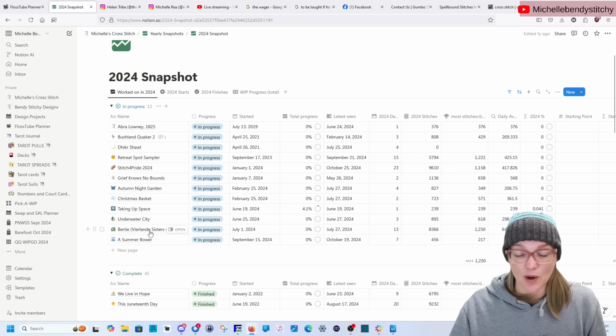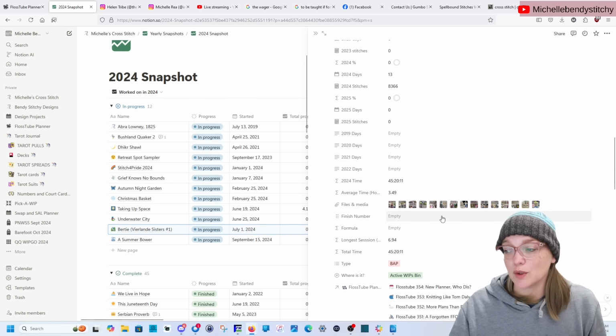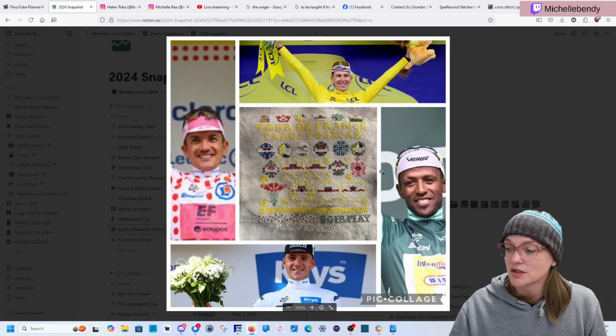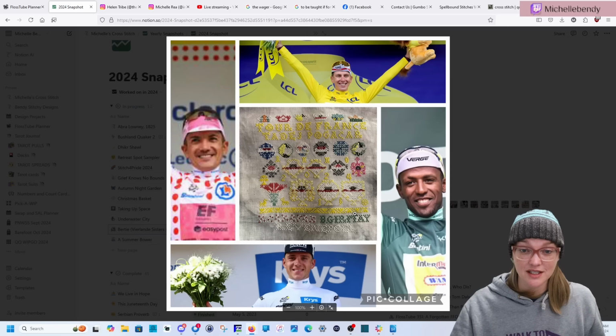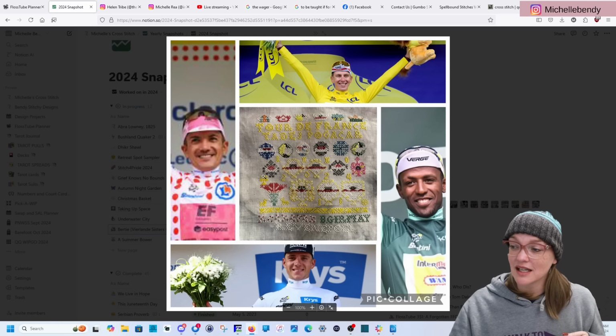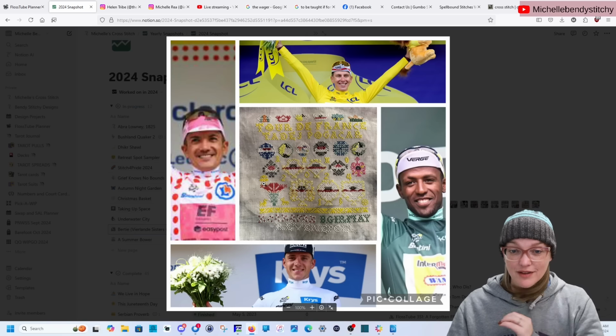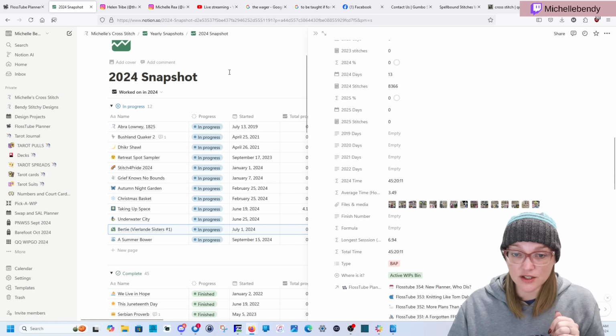Birdie, Virland Sisters 1. I won't finish that either because this is my 2 years of Tours bell pull. So I finished La Tour de France. I started the Giro d'Italia, didn't finish it yet. And I didn't even start La Vuelta a España. So I use this pattern over and over, Birdie, to track the winners of each stage of the three grand tours of the year because I love cycling. So that won't be finished this year, and I know it.